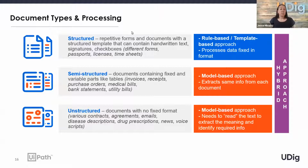With semi-structured documents, fields are usually located in the same place every time, but the information and the size of the information could vary. A good example of this, one every organization sees, and one you'll see in the demo, is invoices. While invoices are typically set up the same and the same data is extracted, the amount, who it's billed to, the address, the invoice number, the date, all that stuff, there are pieces that could vary from invoice to invoice.